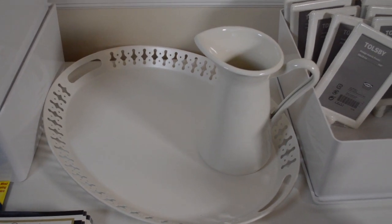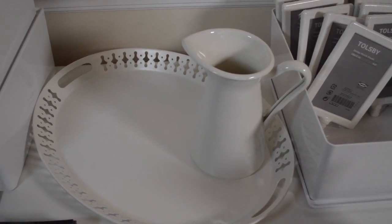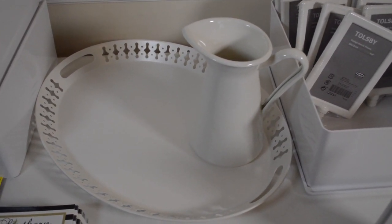I plan on using the milk jug pitcher for a floral arrangement that I'll work with a florist with, or I may just do a DIY. It depends. But just stay tuned for that, because it's coming this spring.